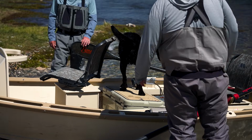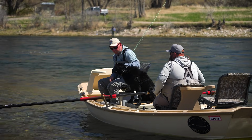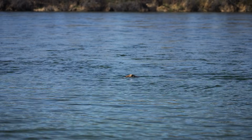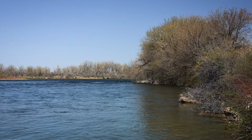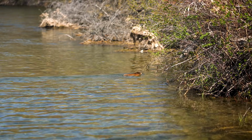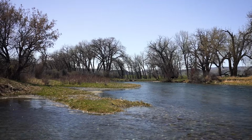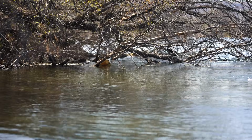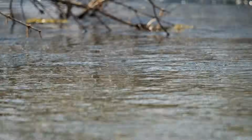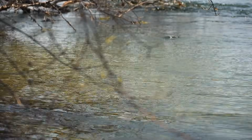Yeah, there we go. We decide to stop at a similar structure that garnered so much success yesterday, a sweeper in the river creating a large swirling eddy. It's warm this morning and the bugs are already popping, and wouldn't you know, we're seeing noses.